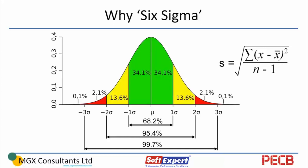Okay, now the shape of this curve is characterized by equations, one of which is the measure of variance or spread about the mean value. This value is denoted by the Greek letter sigma in mathematics. The equation is shown, but I won't go any further at this point, other than to mention that lowercase s is used to denote standard deviation of a sample rather than Greek sigma, which relates to the population.